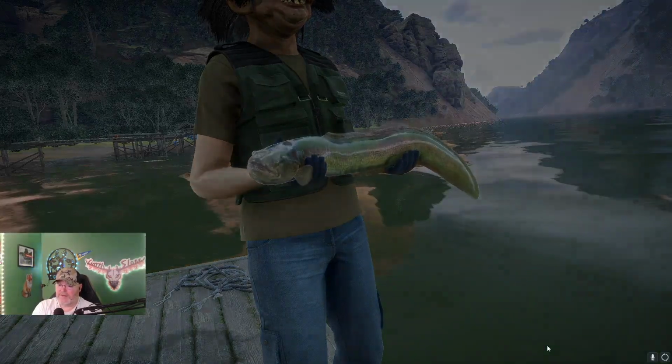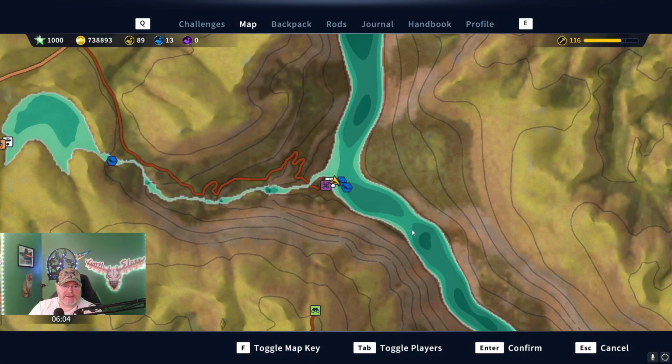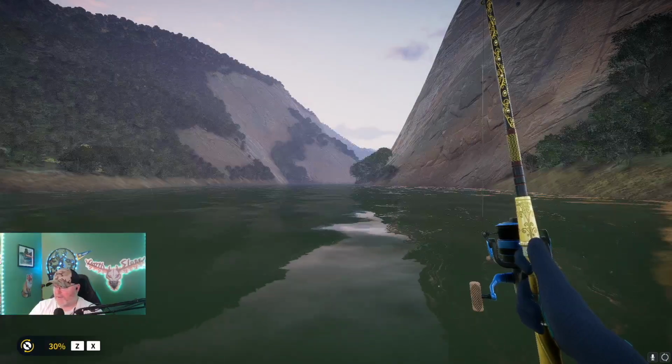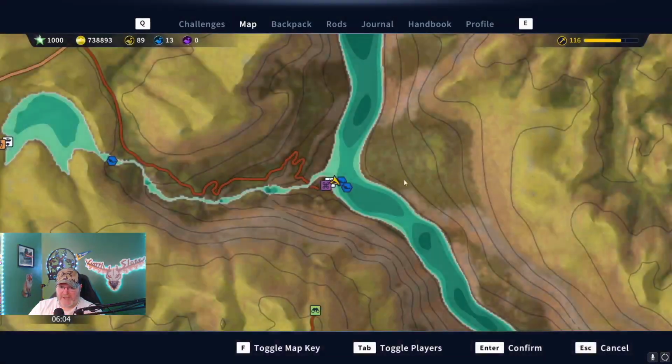73.4 degrees. So the temperature looks pretty good here, even at this time of day. What time of day is it? It is 6:04, so that is right after daylight. Okay, I could hang around here and maybe get lucky and catch something good. But this is exactly where I caught my diamond at the beginning of the stream. Aiming right this way to the right, just like Dad taught me. Casting about halfway out, hitting that 30 to 40 foot depth.